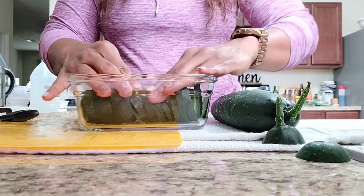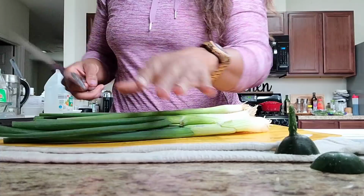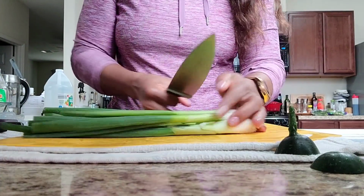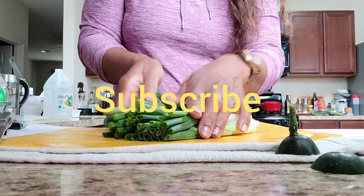Here's some of the cucumbers. I might leave one. All right, so I just chopped this, and when I'm ready to eat them, we just wash them off. But I'm gonna pre-chop so I can cook with them.